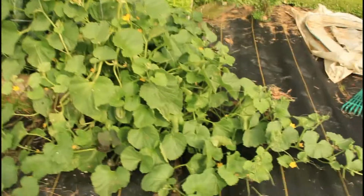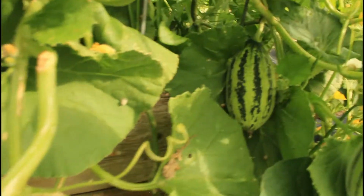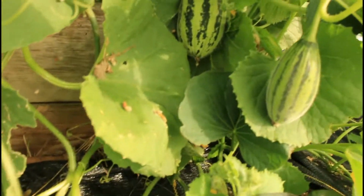And then on the side, another melon plant. He's doing much better. Look at that, isn't that cool? Lots of them. And a teeny baby. So this melon's doing really well.